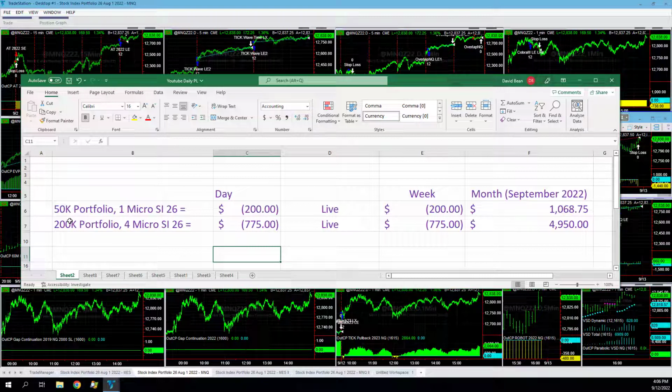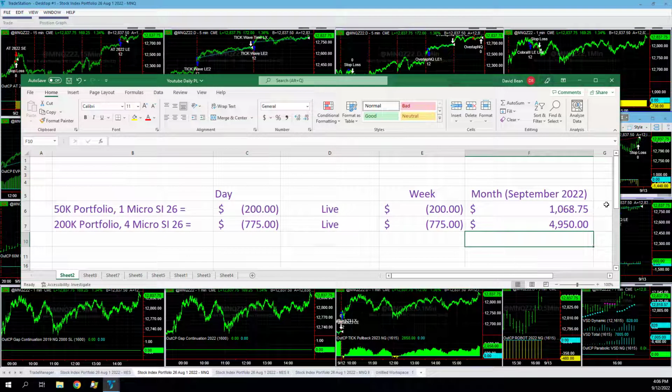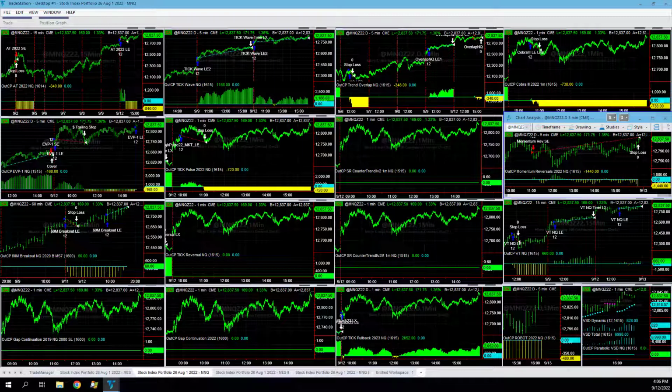Minus 775 today on the 200K, minus 200 on the 50K, and same for the week since it's Monday, and plus 49.50 and plus 1,068.75 on the month for these portfolios. And we were at equity peaks on Friday. Look at the trades on the day so you can see what we're taking a look at.